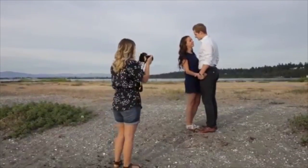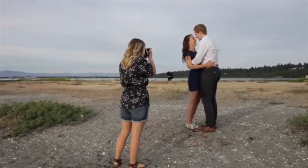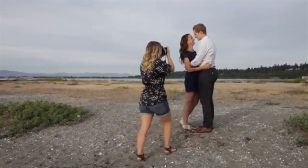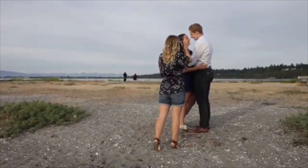And Miles, wrap your arms around Chantel's waist. So bring her in real close. It's like a big squeeze. Yep. I love that. And stay just like that. Keep looking at each other. I'm going to come uncomfortably close.